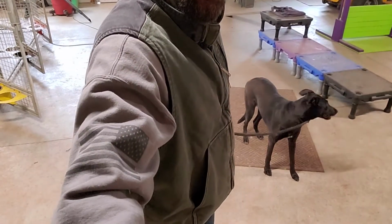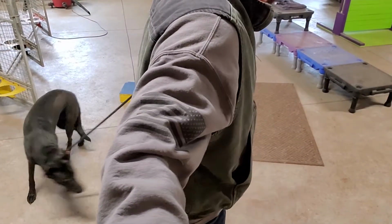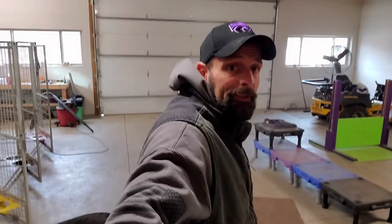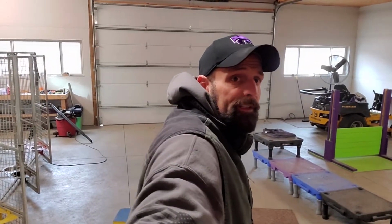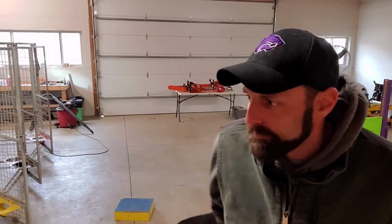All right, we just got a new one in today. This is Shelby. Shelby looks like, if I had to make a guess, I would say there's some Greyhound and some Lab and about 40 other things in her. But I'm just going to call her a Greyhound Lab mix, because that's the two breeds that kind of popped out at me at the very beginning.